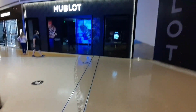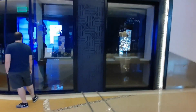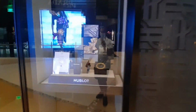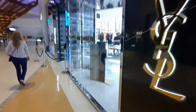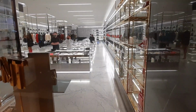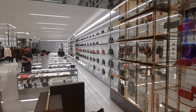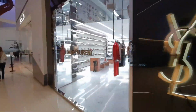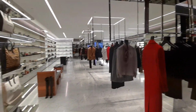And walking back the way we came, here's a Hublot store, which looks closed, and I'm not sure what they sell. Might be jewelry or watches. Here's a Saint Laurent store, and let's see if I get a better picture. More handbags, and there are a few hangers here of women's clothing, but mostly handbags.